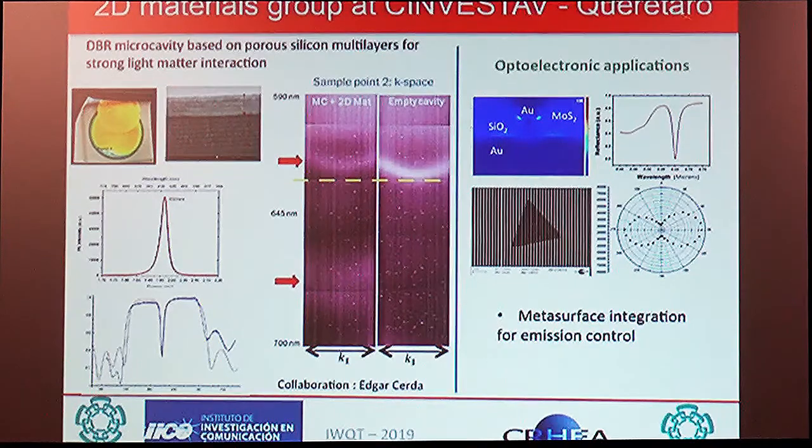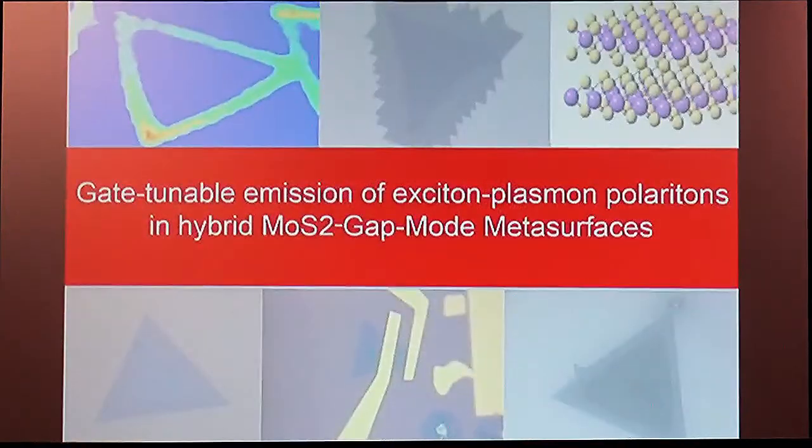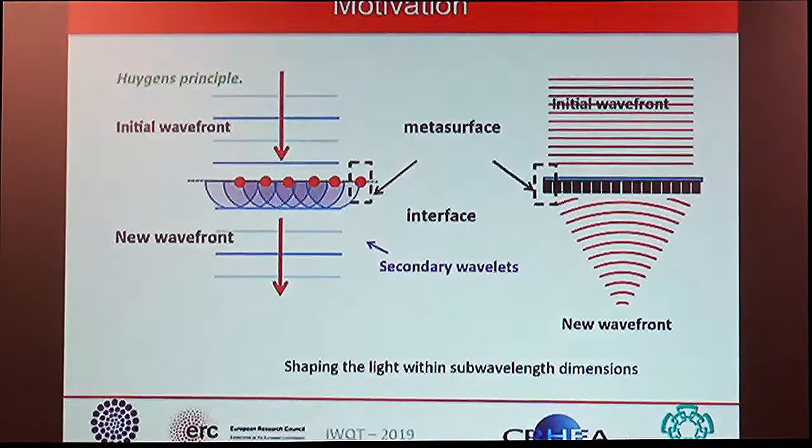And today, what I will talk about is an optoelectronic application using a single layer of molybdenum disulfide. So let me start with some motivations.